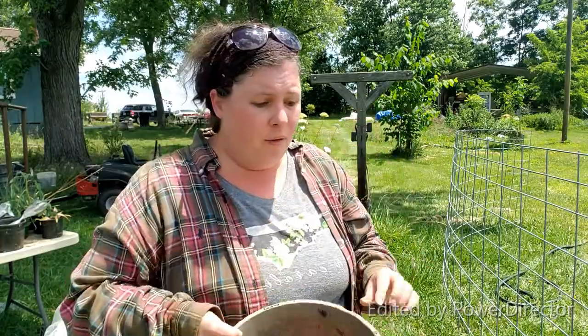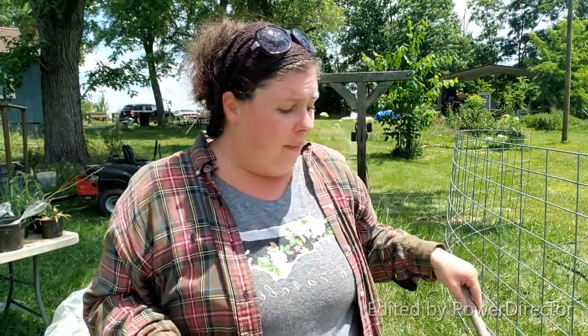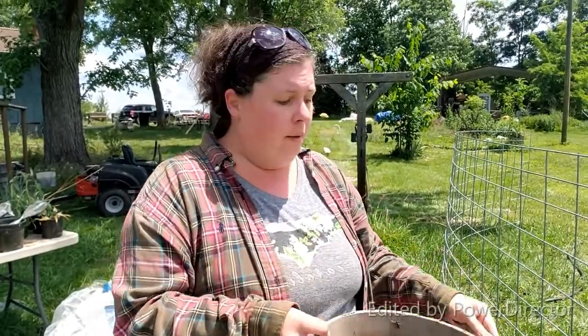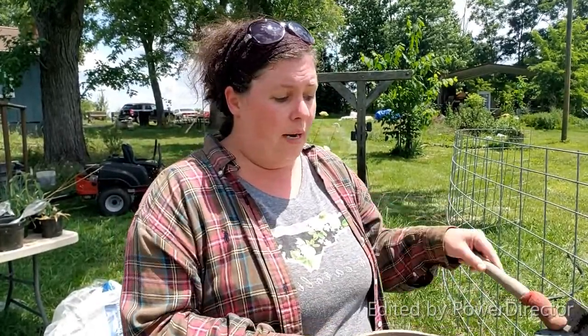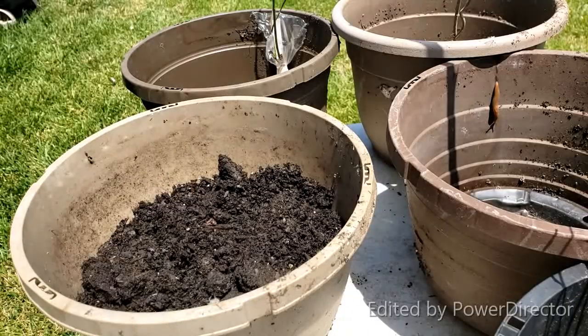Okay, so the kids are doing the water for the animals and stuff. I've got half of this filled. I'm just going to put a handful of this stinky fertilizer in here. This stuff is really, really stinky. And then I'm going to put a thin layer of dirt over the top, just to make sure that fertilizer isn't right there on the very surface. And I'm going to put the blueberry in and get it potted.